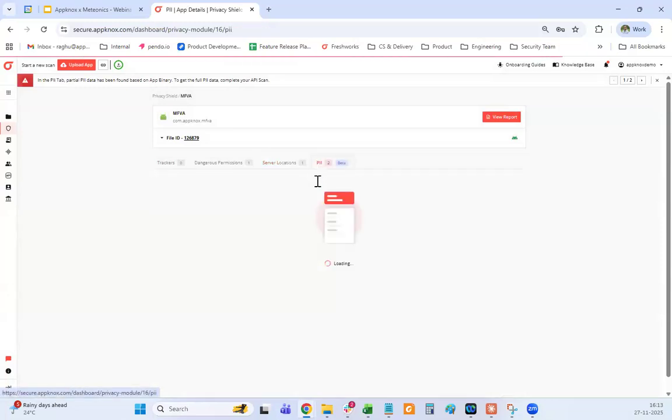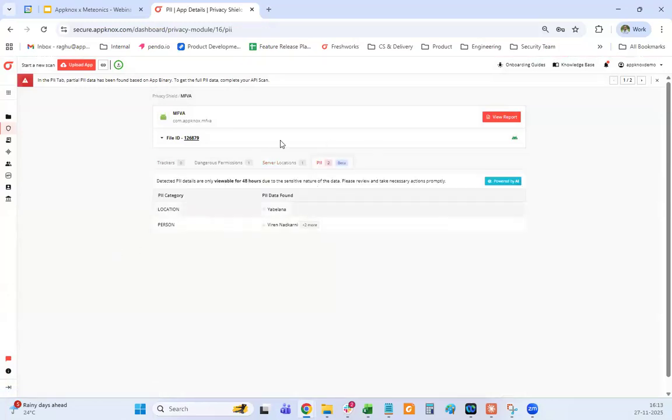Along with this, you also have PII detection capability. In case of PII, what we are doing is we are trying to see if there are any hard-coded PIIs embedded within the application itself, along with any PIIs embedded within the network call. So those are the other elements that we try and capture as a part of our PII detection module.